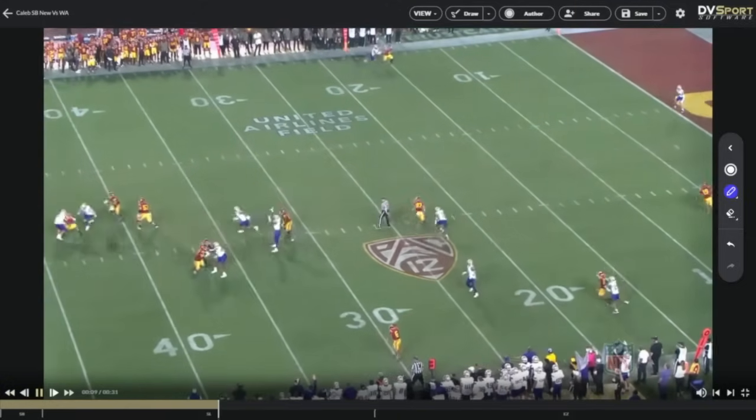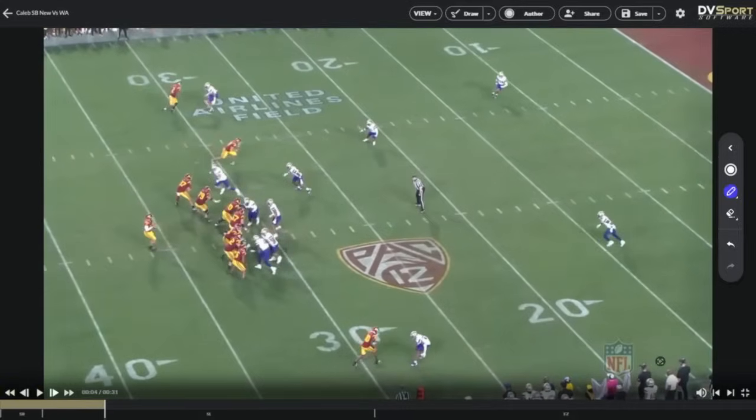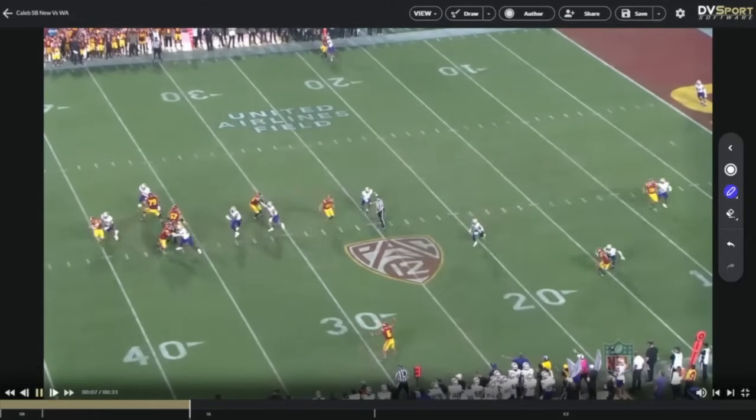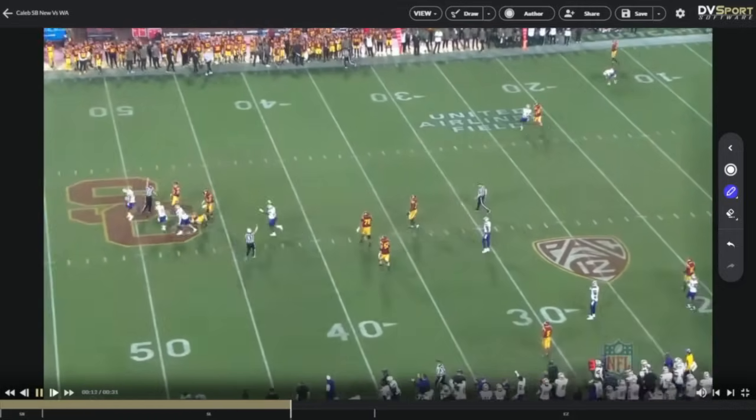Now it's going to lead to a sack here. But, I mean, you tell me, right? We can talk about, oh, Caleb took a sack here. Well, yeah, but there's nothing open. There's no opportunities here. And all of a sudden this guy comes free on him. He's got nothing really to do on this particular play except possibly throw it away. But he's going to try to create because that's what he's had to do all year long. It leads to a big sack.